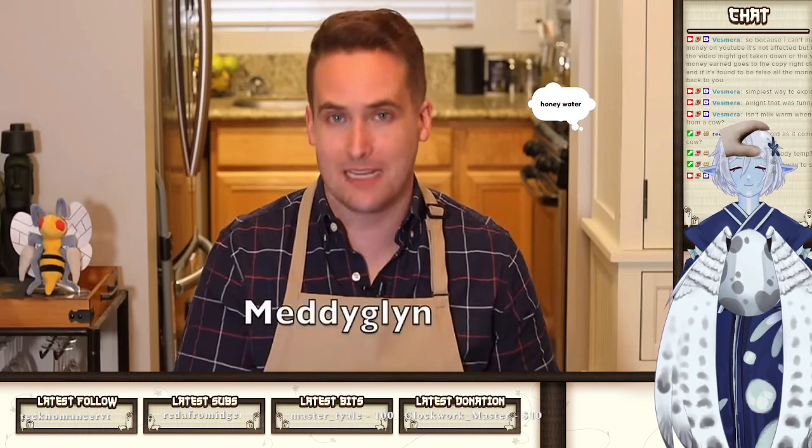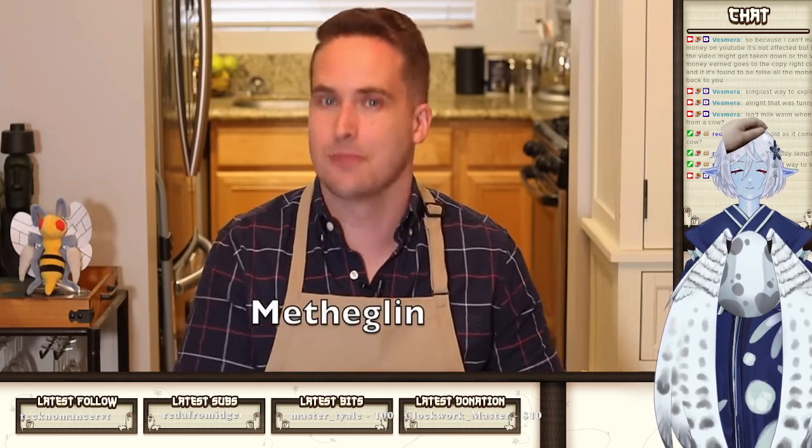Now Eglin is a shortened version of the word Medeglin, meaning healing mead, because in medieval recipes, usually when there were herbs added, it was medicinal, because that was the medicine that was most commonly available. And even today, any mead that is made with herbs and spices is called a metheglin, very similar to Medeglin.